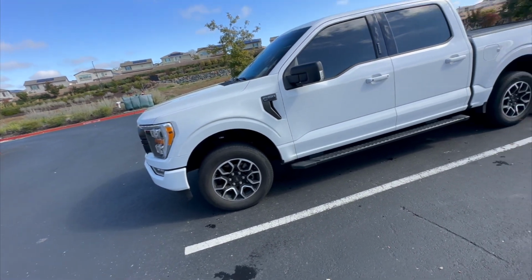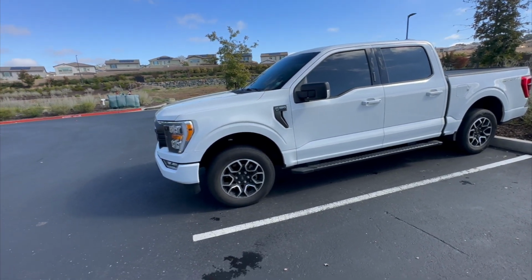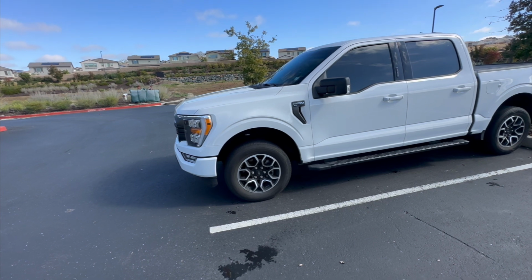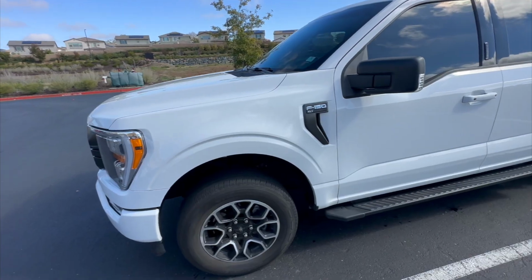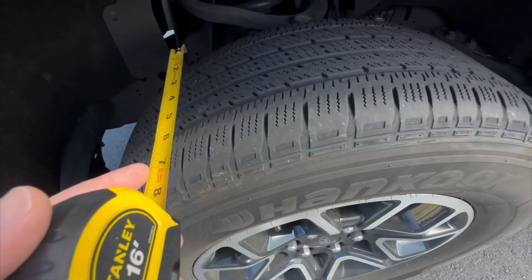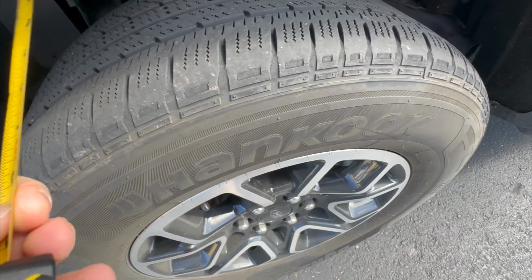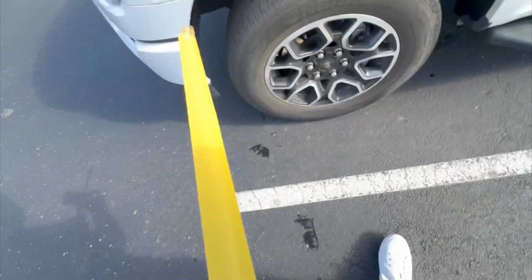So the wheel itself will be 1/2 inch wider. The offset is 33 millimeters further sticking out, which I think is about 1.5 inches. And then the tire itself will be 0.4 inches wider on top of a 1/2 inch wider wheel. So we'll see kind of how much it sticks out. If we measure the width of this, we're looking at roughly 10.5. So, I mean, 10.4 checks out.